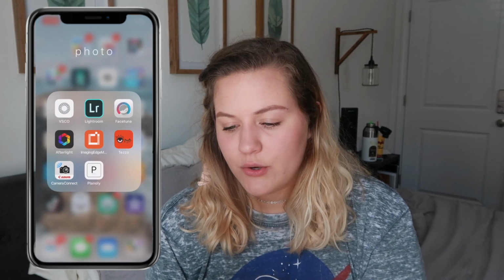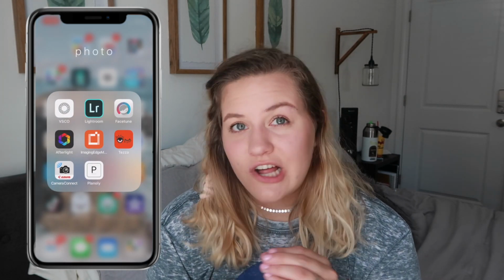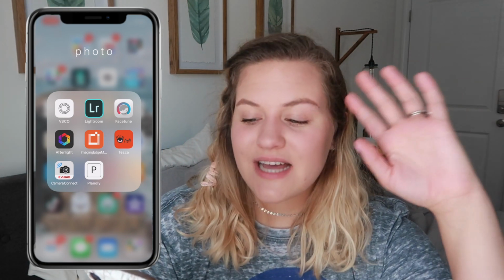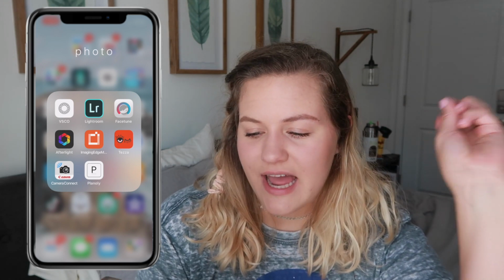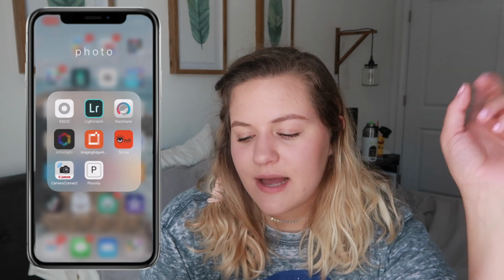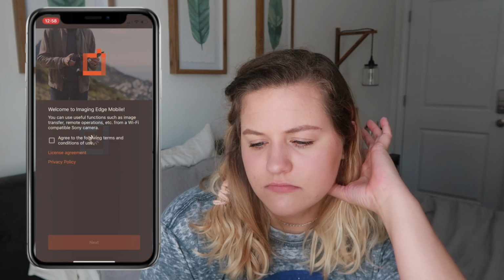So first I have photos, and I feel like I don't use a lot of these apps. I use Visco for disco sometimes, and I definitely use Lightroom. I use Facetune to get rid of acne on my face sometimes, and then Afterlight I use for like dust. But I'm gonna get rid of this because I use the dust feature on the Teza app. What is this one?